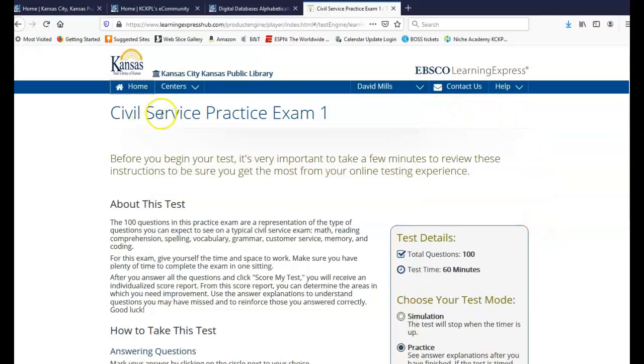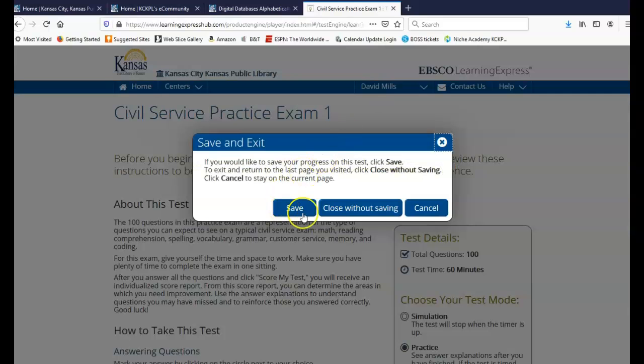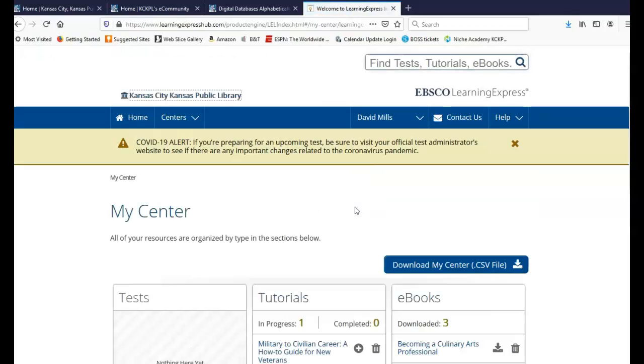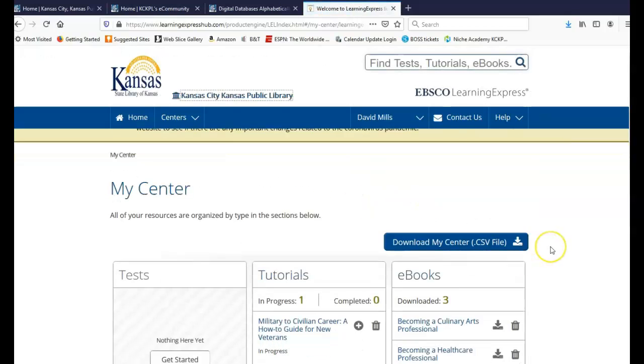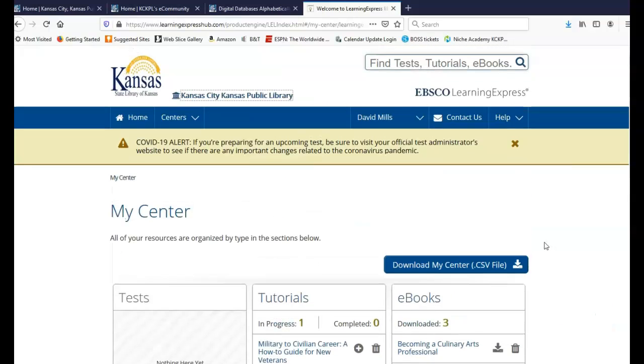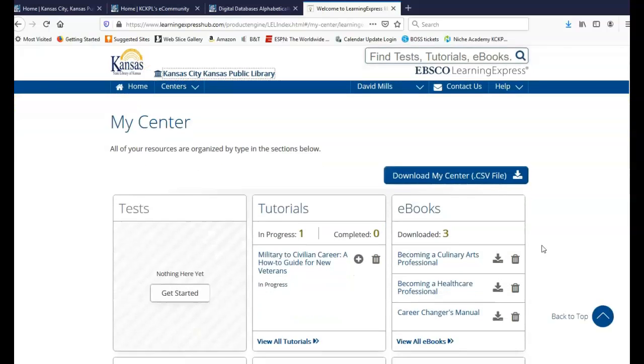And so I'm going to go back to my center. I'm going to close without saving. And here's my center again. And that's pretty much it for the exam tests right there. The key thing is make sure you read what kind of exam it is, read the instructions. To conclude this tutorial, I'm now back here at the My Center page.